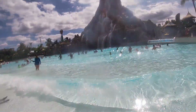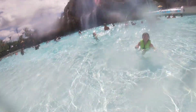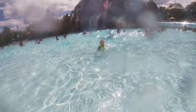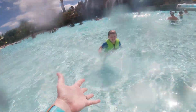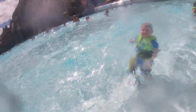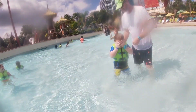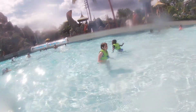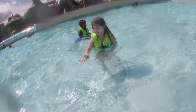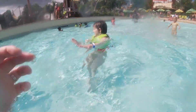So I have to say this wave pool has some pretty strong waves. They were crashing up against me. So if you have little ones, just make sure they're good swimmers or be right next to them. The kids were not scared at all. I was a little worried at first, but they did really good, especially with their life jackets. But there are so many places to swim in this park, so if the waves aren't something you want to do, there is a bunch of little side pools, there's the lazy river, a bunch of little spots to swim in.